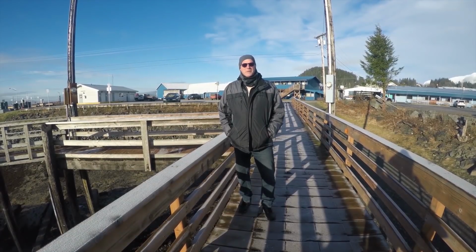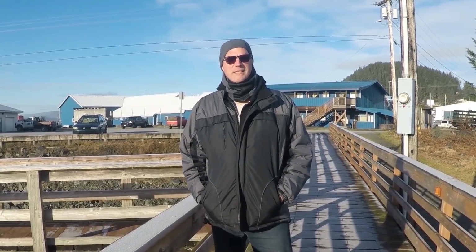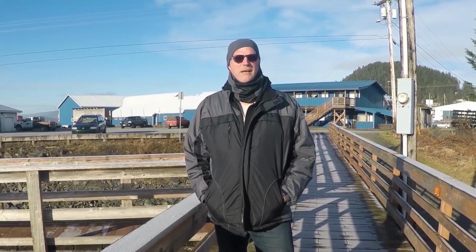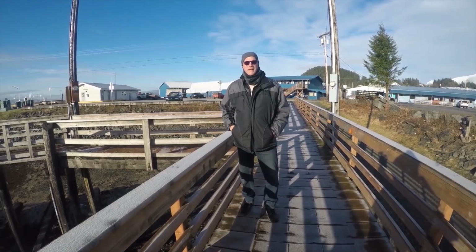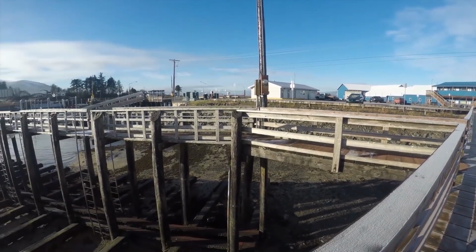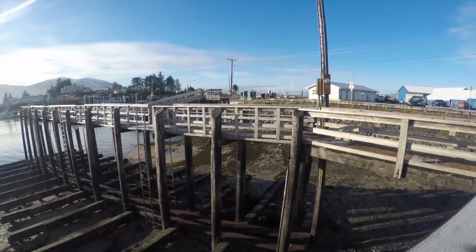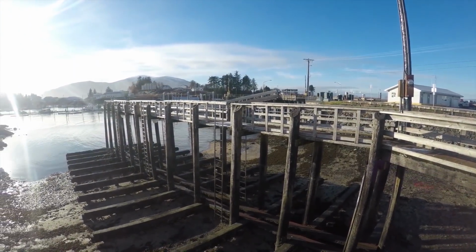We're in the Reliance Harbor, the main city harbor here in Wrangell, and they have a tidal grid. A tidal grid is where you can bring your boat at high tide, tie it up to a dock, and as the tide goes out, the boat will sit on the bottom on a bunch of beams, tied fast to the dock, where you can do a bunch of work until the next high tide. So here's the tidal grid here in Wrangell. It's actually two-sided. You can do two boats at once, one on each side.